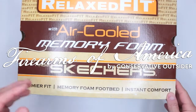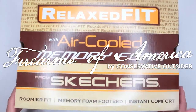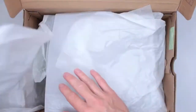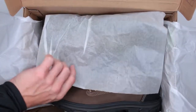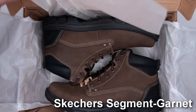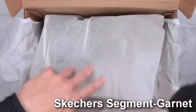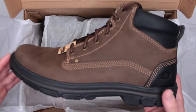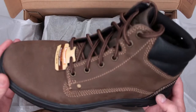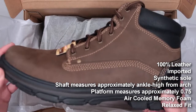Today, as you can see, I have another Skechers for a review, and these are the Skechers hiking boots with a weird name yet again. Segment-Garnet. Yes. So, overall, absolutely freaking awesome boot. I mean, I've been doing Skechers this past week, I don't know why, but they have been great so far. And these boots, absolutely no exception to that.